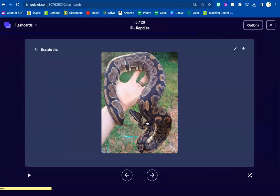And so here is just a full-grown ball python right there. You can see that as a defense mechanism, they roll into a ball. They're also constrictors, so they're going to roll themselves into a ball as well.